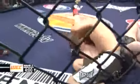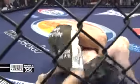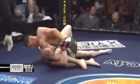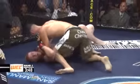1 minute into this second round, Hurley and Diaz is where he's been most of his fight there, moving on top and trying to control the action in the ground and pound. Yeah, he's got the side mount position now, and he's going to either think about an arm bar or go for a side choke.